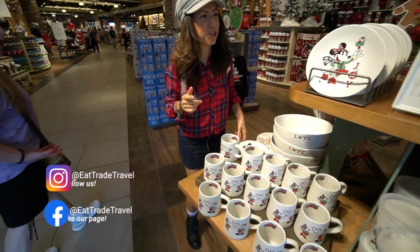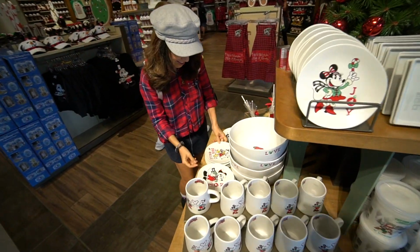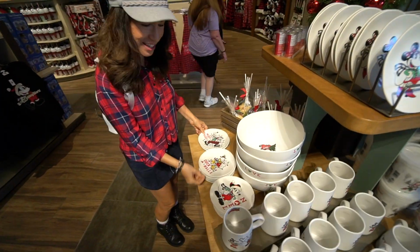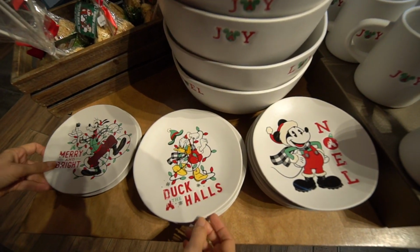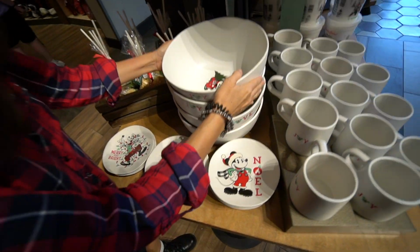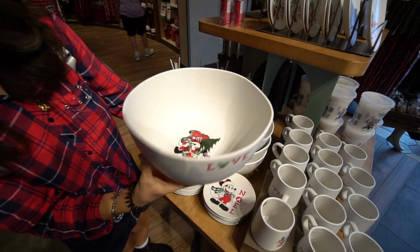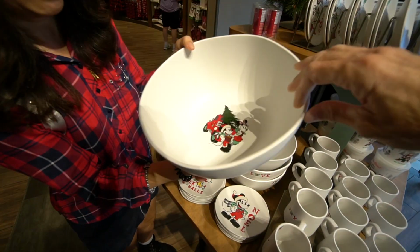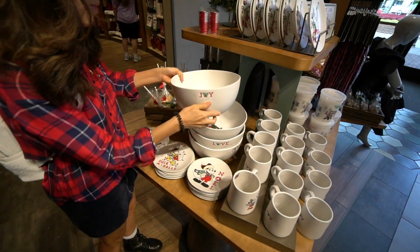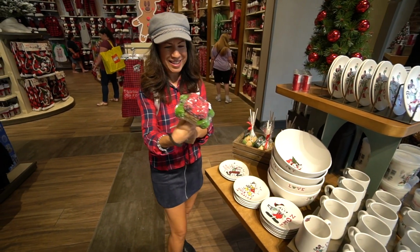This is what I think is so cute. These plates right here, they have a whole set. Look at this. Look at that. Donald, Goofy. Check this out. Come over here and show them. Noel. That is adorable. Each 14 and change. And then the bowl. Look at the bowl. This bowl's adorable. That is so cute for popcorn, or to put all these treats.